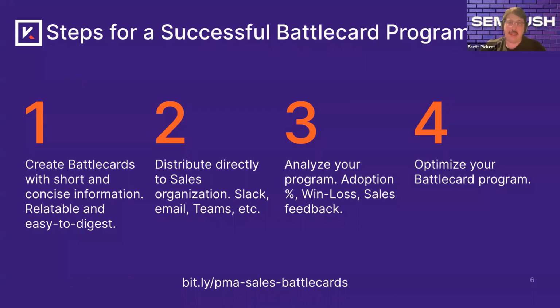And then another thing is sales feedback. So getting feedback from sales. Do they like your battle cards? Do they find the information important or pertinent to their conversations? Do they like the way that they're accessing it right now? Is there a better way for them to access it? And so forth. And then the final step, but it's a continuous step, is to optimize your battle card program.